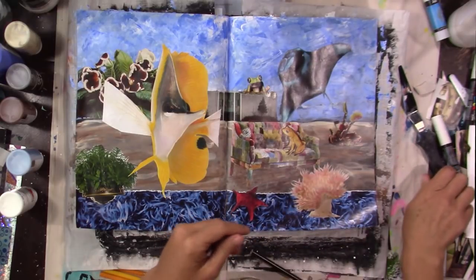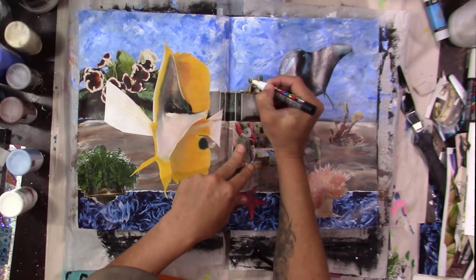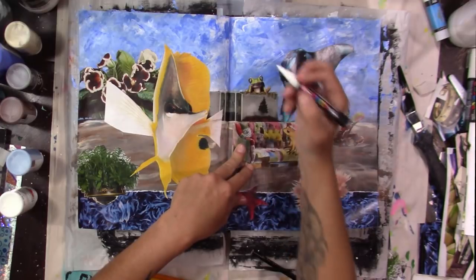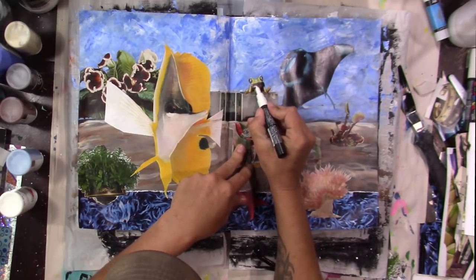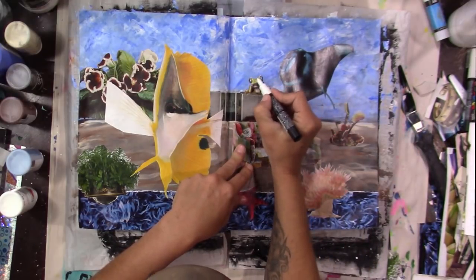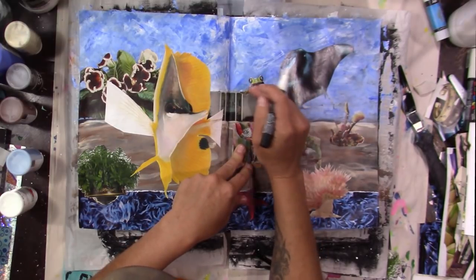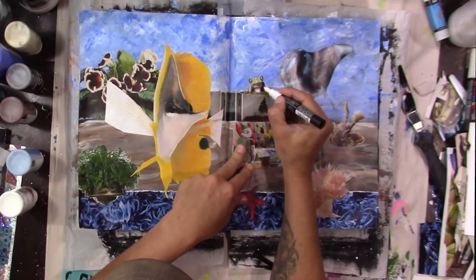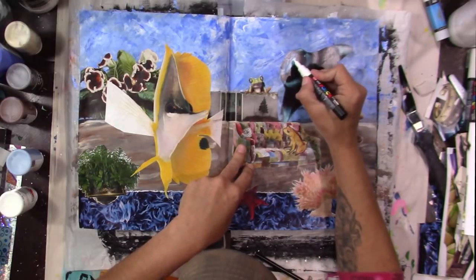I'll do something with him too, actually, with Posca while we've got it out. I want to add just little highlighty bits on our frog here. Well, that is a fine tip. I probably need a finer one, actually. There we go. Just little bitty highlights and such. So I'm going to do something with this here.